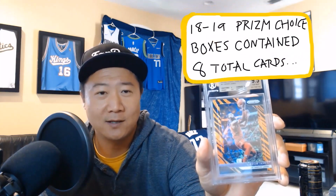Number 10 is the Tiger Stripe. And this was first introduced in 18-19 Prism Choice. So last year, Panini started doing these Asia exclusive releases. They're basically Prism, but they had their own parallels and they had their own chase cards. And this was really the most striking of them. This is the Tiger Stripe unnumbered. You're not going to confuse this with any other parallel. I think it's undeniably Tiger Stripe.